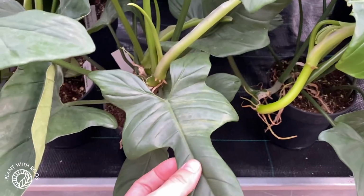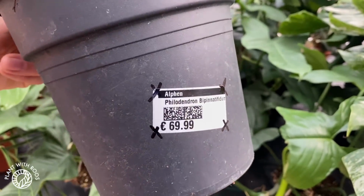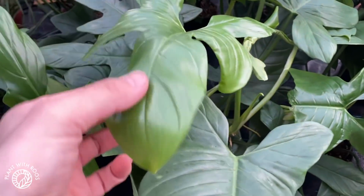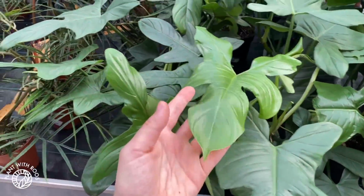Then next to it we have the bipinnatifidum, which is always labeled bipennatophytum, but it's not. €70. So cool, really big leaves. I have a baby version of this at my parents' new house.